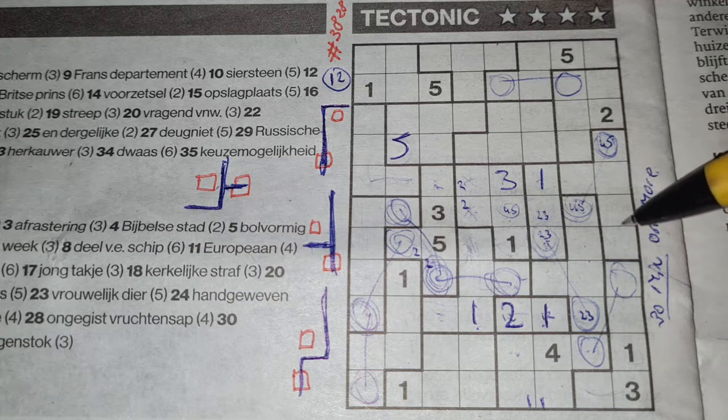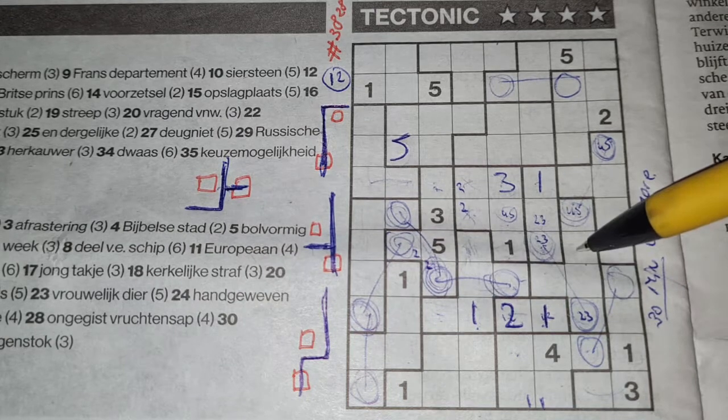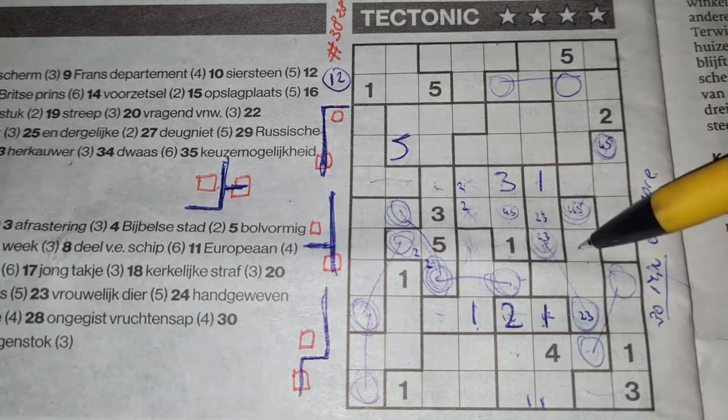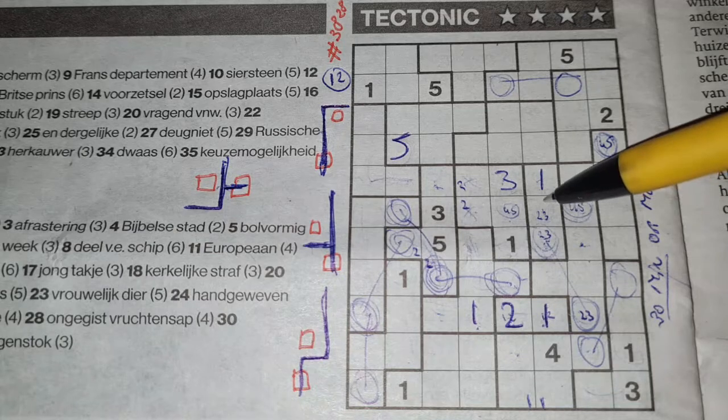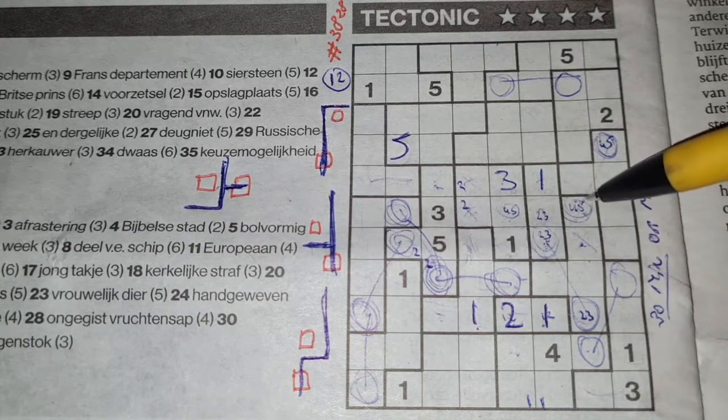Two. This box cannot be a 2 because we have a double 2 there. If I place a 2 here, I cannot fill any 2 in one of those 2 boxes. So this box can be a 2, but also this box can be 2. I've marked this box with a 4 or 5.